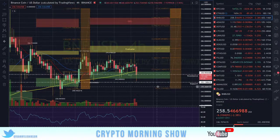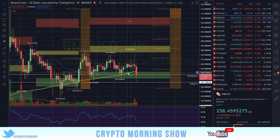Binance Coin. Lots of sideways action. Been doing this for quite some time. But we do have the 12, 26, and 100-day moving average in the configuration. Only thing is we are underneath that 100-day, so we need to get up there. You see where it was providing support all this time and fell through that.